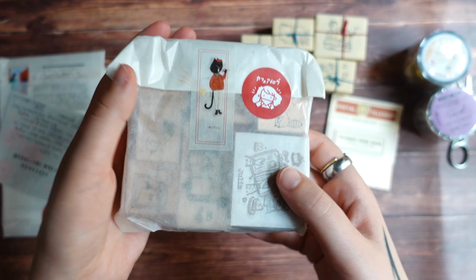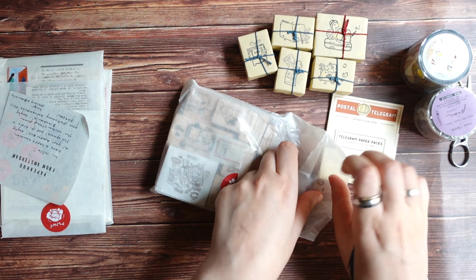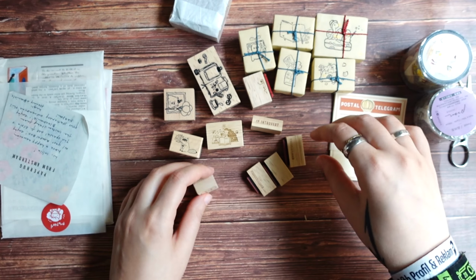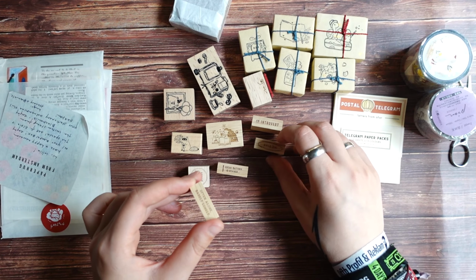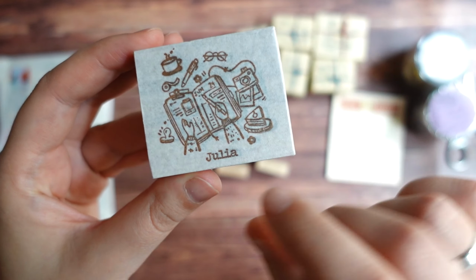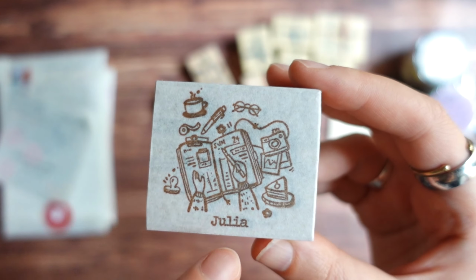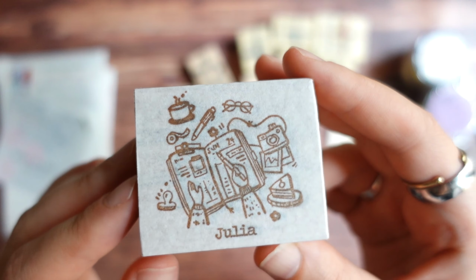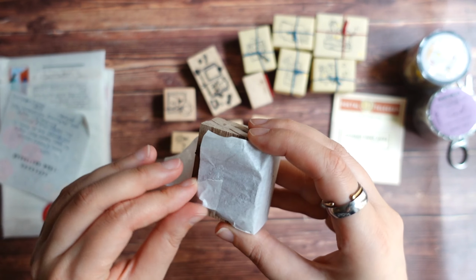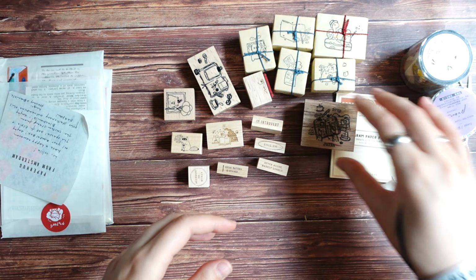Then I have another little bag with stamps. So let's open this. Yeah, there is a lot, and all these stamps I ordered separately. It's not a set or anything, it's just some stamps that I ordered from different artists. So this is a Black Milk Project stamp, which you could personalize, so basically a journaling themed layout of stationery, and you could add your name to it. So very cute. Also, of course, I will save this packaging, and it looks really cool. Looking forward to trying it out.